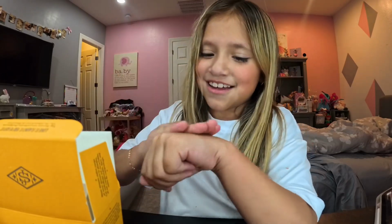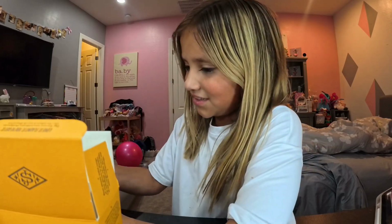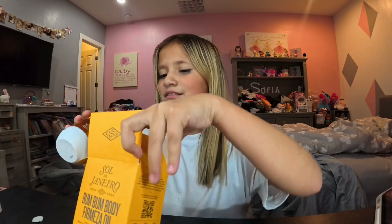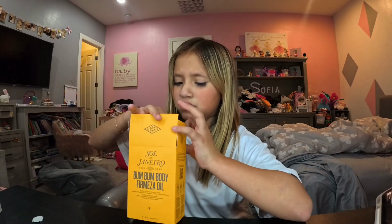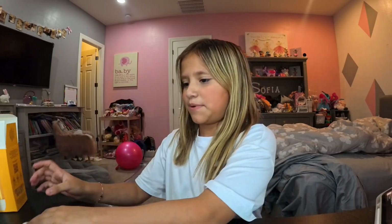Oh my gosh, that is so glowy. Look at that. The camera doesn't make it look that glowy, but it actually is really glowy. But it's also very, very oily. Super oily. Bye bye, packaging. Okay, we can't put that.